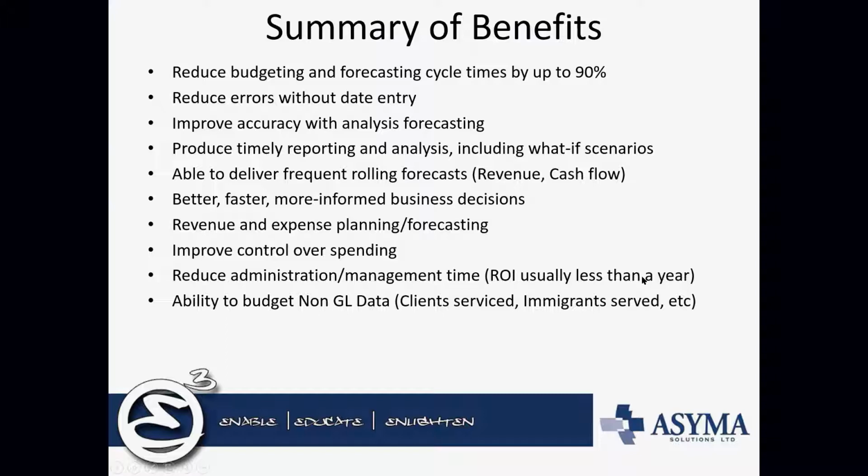So, improving control over spending, revenue and expense forecasting, and reducing administration time, which is huge. I mean, how many times does the administration get phoned and asked, hey, how much budget do I have? What are my financials like? Can I spend this? They should be able to know that themselves as department heads and division heads. And there's the ability to budget on non-GL data, like clients served, immigrants served, various things like that. This can certainly help you a lot, I think.